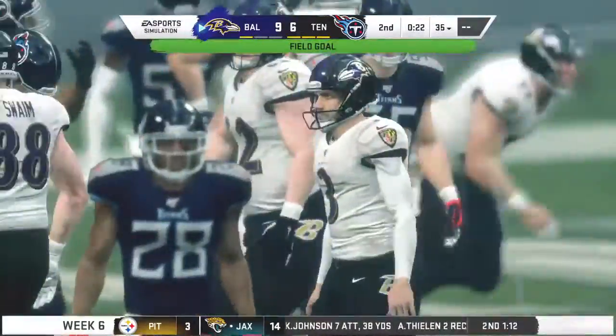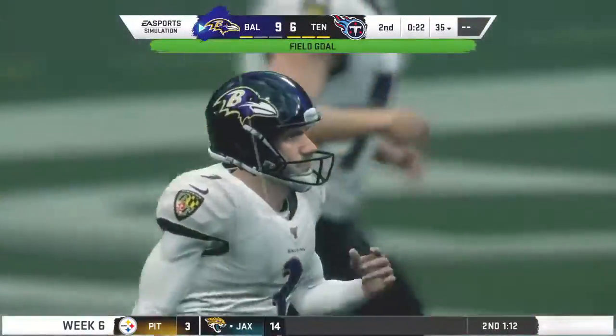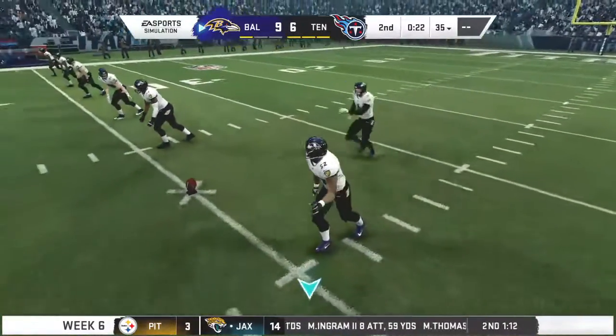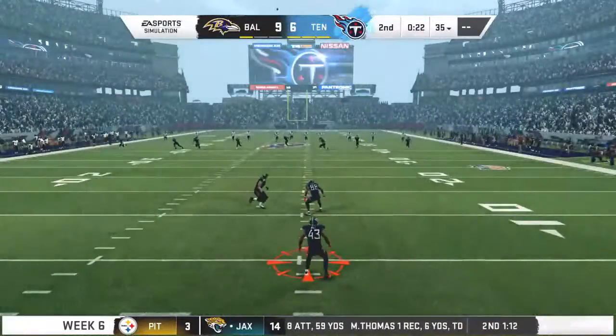Really nice job defensively. They knew where the sticks were. They got the stop before it. Now the drive ends in just 3, but they'll take it. Looks like they'll head to the locker room, barring something unfortunate in front on the scoreboard.